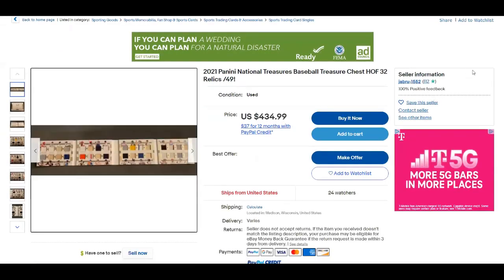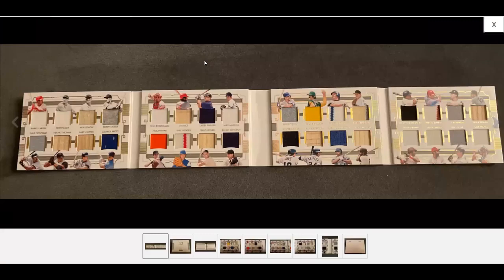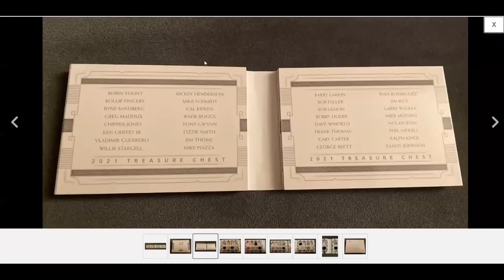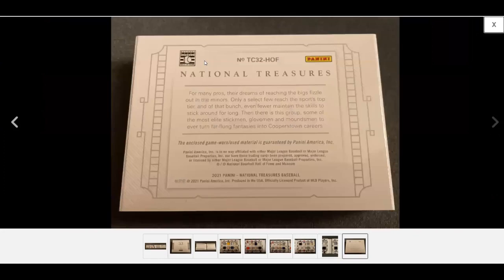For instance, here's one from 2021 from baseball. This is a pretty cool booklet. It's got 32 different subjects on it, and it's numbered to 49. If you know baseball, you'll know that these guys are all Hall of Famers, or at least I'm pretty sure they are. Even the ones I had doubts about, like Mike Mussina, he's in the Hall. I looked at it. These guys are Hall of Famers. So you've got 32 of them, and that's pretty cool. There's a common theme going on there. They've got that in baseball, and they do have the Hall of Fame logo up here, so I imagine this is a Hall of Fame booklet.